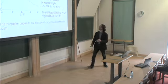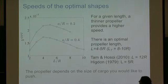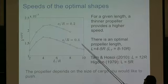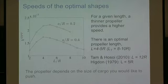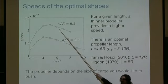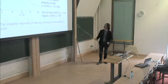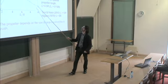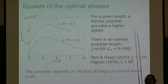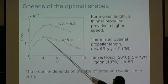And so we could again look at the speed of our optimal shapes. Here we've plotted them as a function of r for our two different values of propeller cross-section. Probably not surprisingly, thinner propeller cross-sections do give you higher velocities. But one of the other things that you see is that for a given size cargo, there's an optimal propeller length.